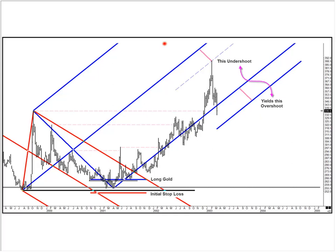So take a look. Here I am. I draw my parallel line. It's the same distance here as it is up here. And if this is meaningful, the only thing that happened is the median line has shifted down this amount. That's all. Not a big thing. It's like a sine wave shifting down in frequency. So let's see how price respects this overshoot.